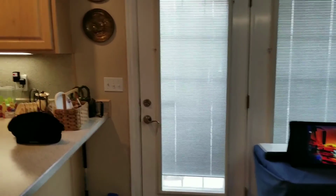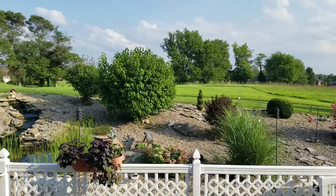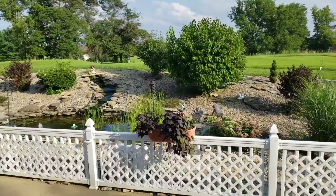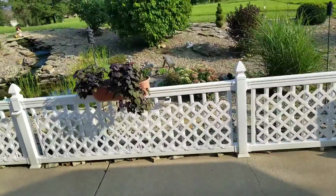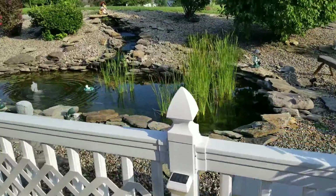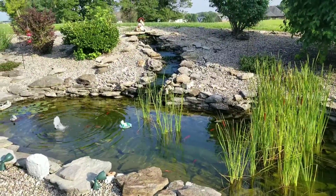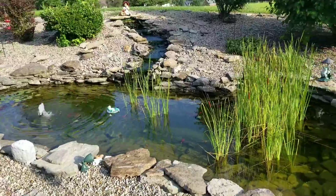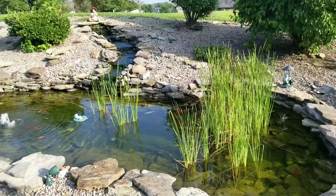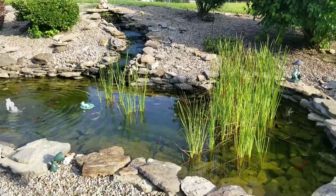Going out the back yard is the other thing. It's really nice. You go out here, and in the back, we've got a pond with a running waterfall, and it's very low maintenance. It's very easy to take care of. Had it totally redone. You can hear it at night. It's got underwater lighting in it, and it's great to come out here and just listen to the waterfall.